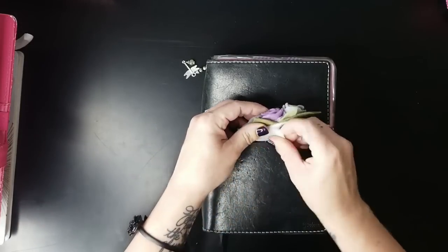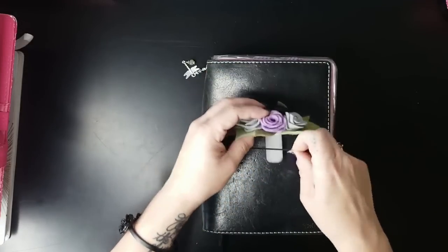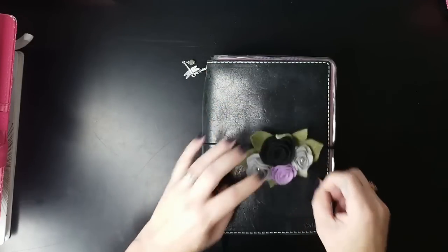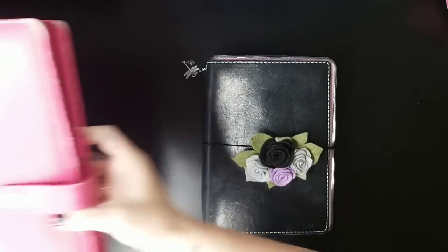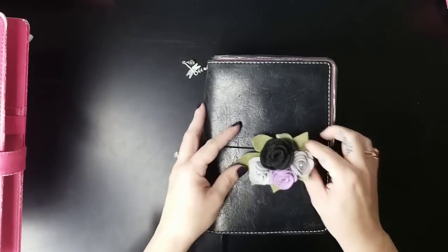And all you do is it has this Velcro here, so you can put it on your traveler's notebook. You could put it on just about anything. Actually, I think it probably would fit on this as well if you wanted to add it to a Class B one. But I love it.